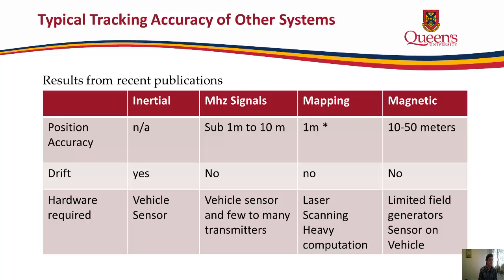The good thing about inertial tracking is there's very little hardware and processing required. MEMS-based inertial measurement units can be as low as $60. Very good ones are in the range of a few thousand, but overall it's relatively cheap. For megahertz signal type tracking, very dense RFID tag setups have had accuracies under a meter. However, these had very large numbers of RFID transmitters.